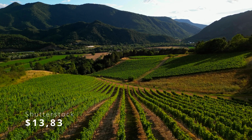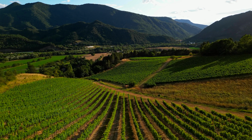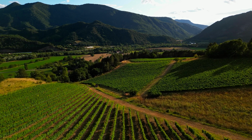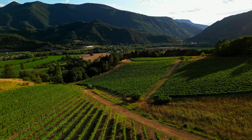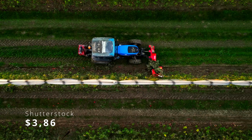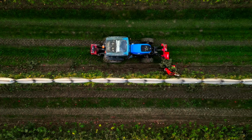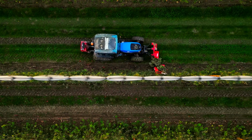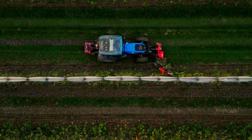Video, aerial drone view over vineyards during sunset with mountainous terrain in the background for $13.83. And a tractor driving along rows of trees in apple fields, trimming protruding branches for $3.86. In total, in the month of September, mainly thanks to videos, the income was $22.67.